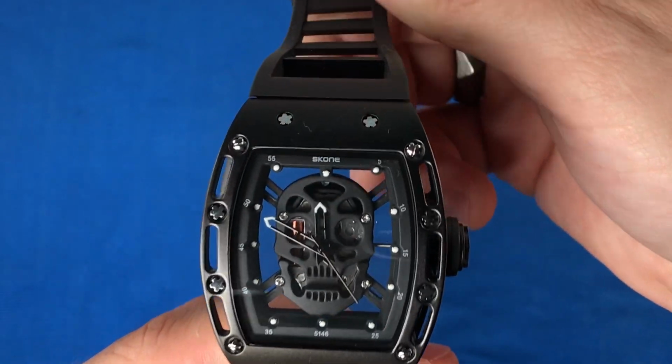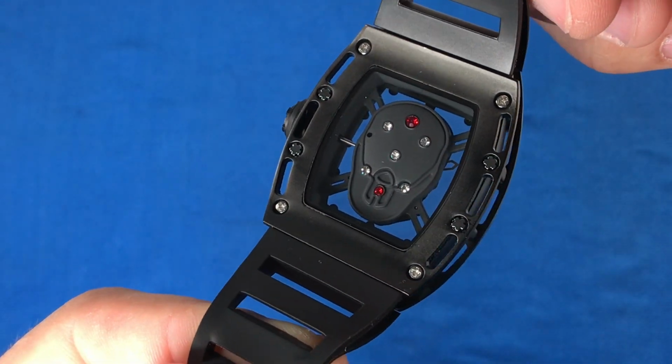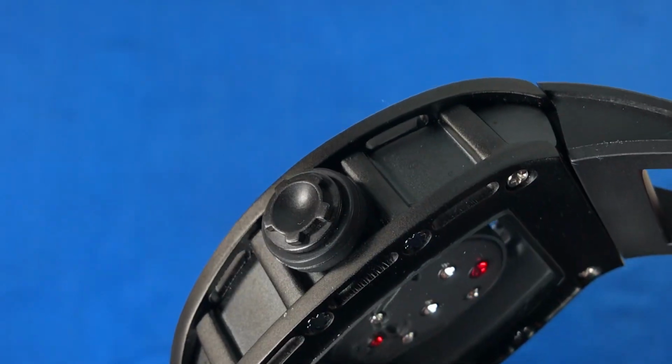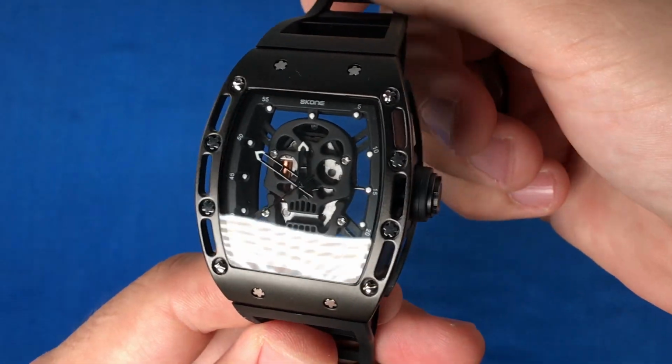The case is not made from grade 5 titanium, but rather is a grade 2 painted metal case in this matte black finish that we see here. There is hardened mineral crystal on both the front and rear of the case. The crown has a nice silicone band around this gear-shaped crown that also ties in with the high-polished metal case screws that we see on both the front and back of the watch.